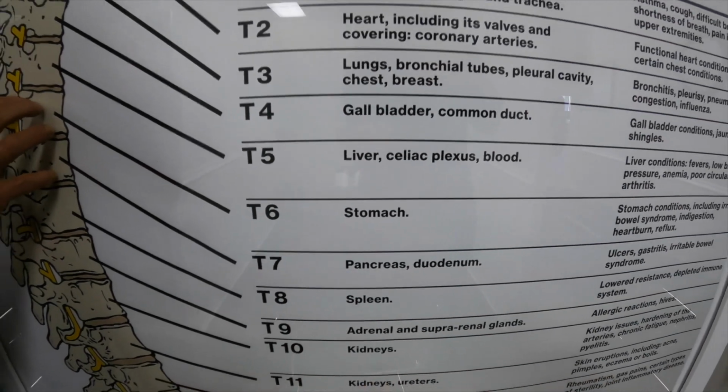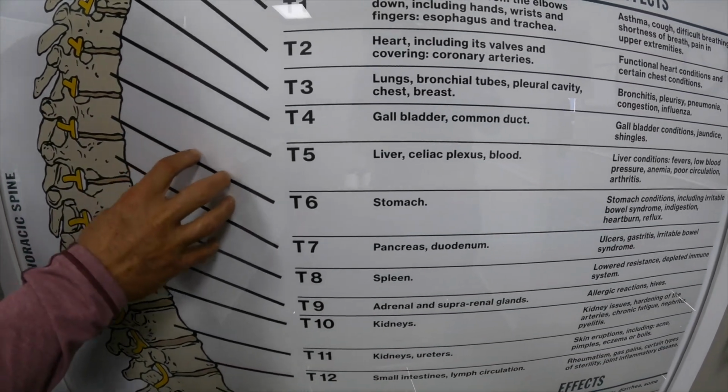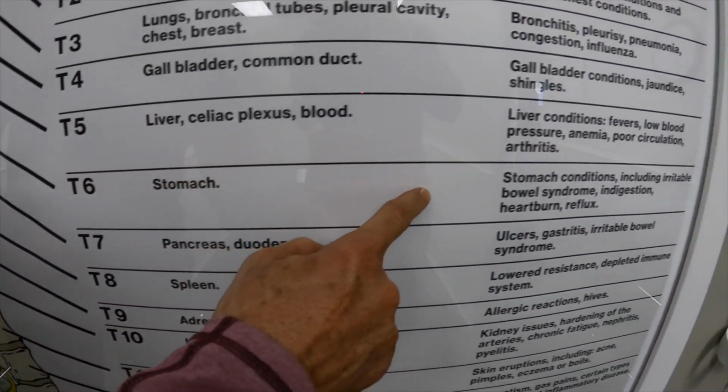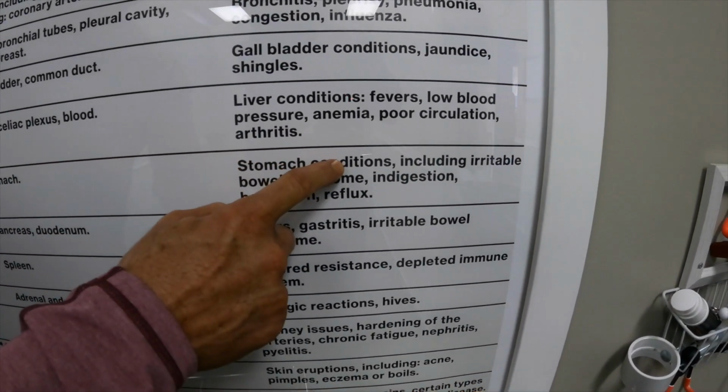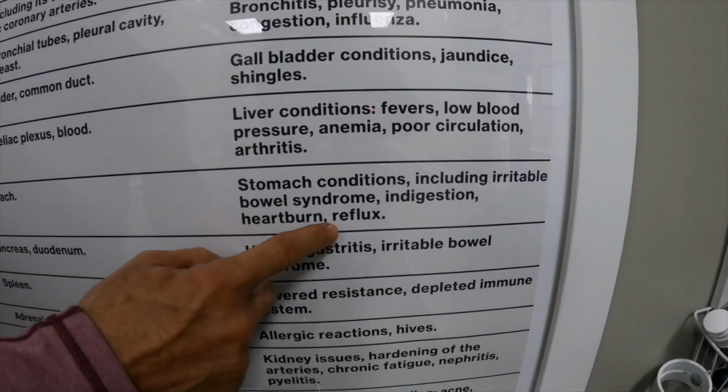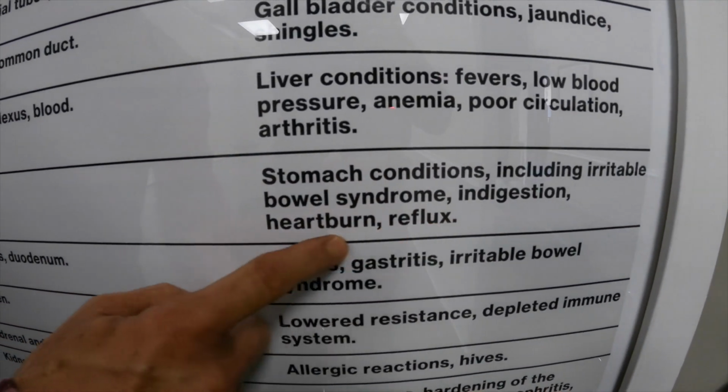So if that nerve is being pinched and the nerve flow is being blocked to the stomach, let's go over some of the symptoms. Stomach conditions, including irritable bowel syndrome, indigestion, and look right here, heartburn and acid reflux. So a lot of people would have no idea that a vertebrae that's out of position in their middle back could cause acid reflux. You see? So how does it happen? And you don't know that until you get your spine checked.